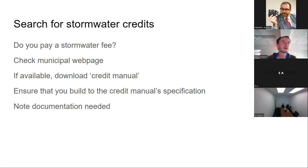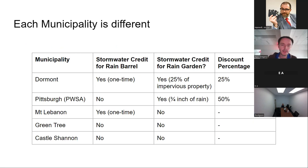To build the rain garden, I can get a 25% discount on that. So in essence, I get $25 back every year, assuming that I turn in the paperwork every year that says that I still have a rain garden. So check your local municipality. In Dormont, it has both the stormwater credit for rain barrels, that's a one-time thing, and then also this ongoing thing. If I can collect 25% of the impervious water off of my property, then I get 25% off.